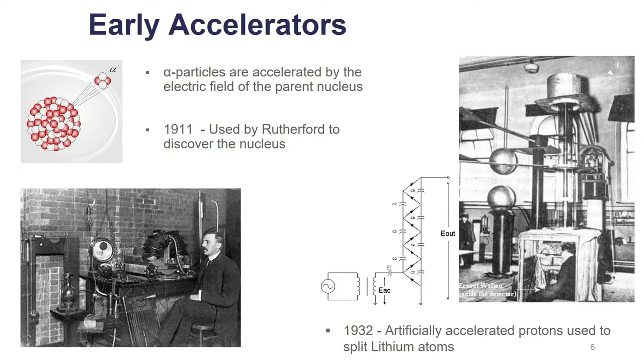This was enough in 1911 for Rutherford, after whom our lab is named. He used these to discover the structure of the atom. He discovered there was a nucleus at the center and electrons around the outside.